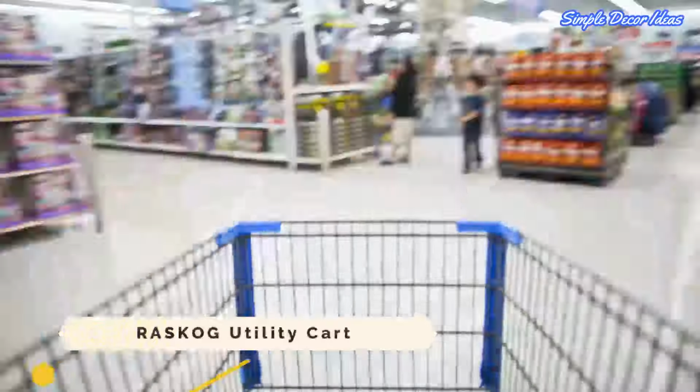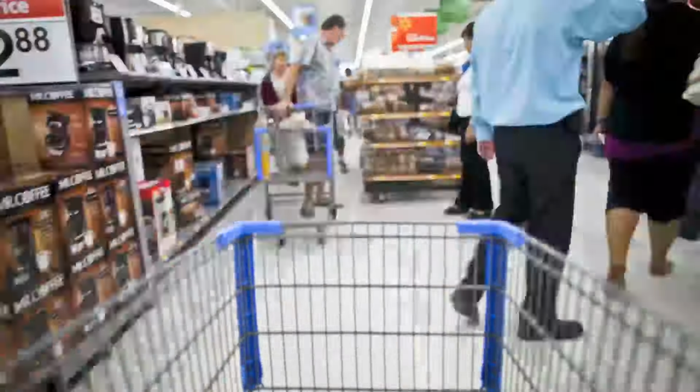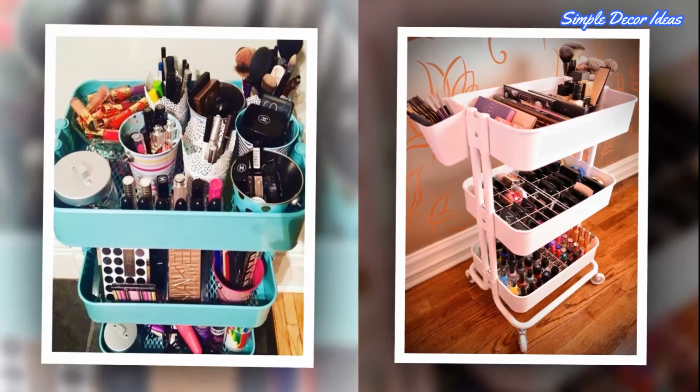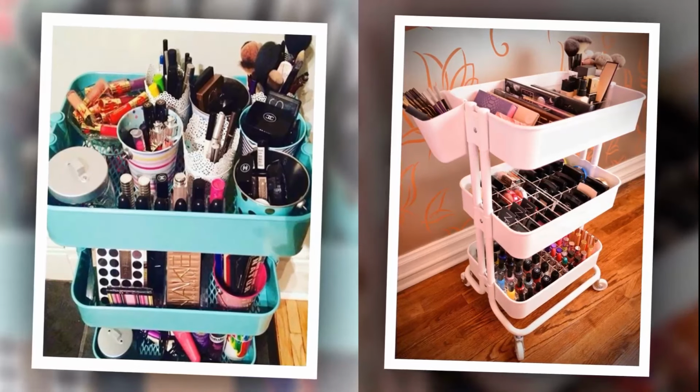10. RASKOG utility cart. Do you find yourself moving around the house when doing your makeup? No more carrying boxes and containers of makeup products, ladies. Just push and pull this cart and your makeup will be with you wherever you go. The ideal makeup storage for ladies who are always on the go.